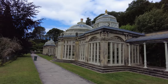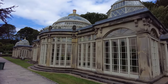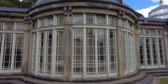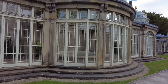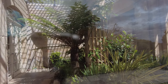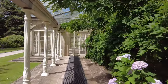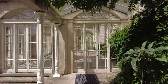So the grand conservatories, these were designed by Robert Abraham and built during the 1820s. Now these conservatories were to be a home for palm trees and other oriental and exotic plants like that. I'm not sure if you can see or not, but there's actually still a palm tree in there. Apparently the cost of this back in the 1820s to build was £13,000, which, as you can imagine, was a massive amount of money at the time.